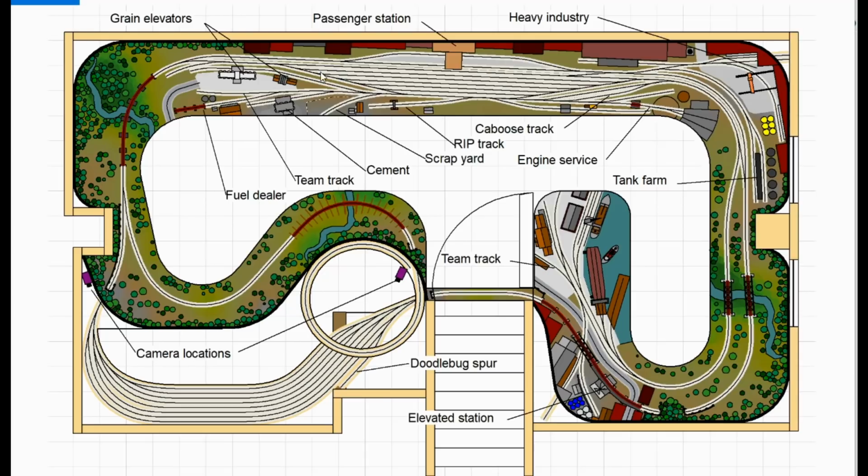He gave me his industry list. He wanted a grain elevator. I've actually put two in here on the same spur, a modern concrete one and an old wooden one. I'm thinking that maybe one of the old wooden ones burnt down and was replaced by a more modern structure. He wanted to incorporate the Walthers Medusa cement, so here it is.